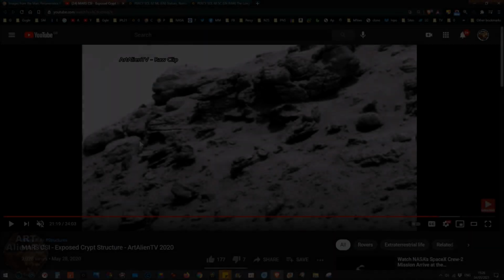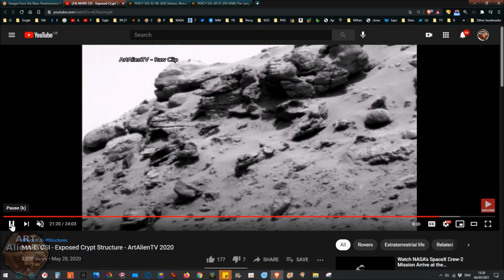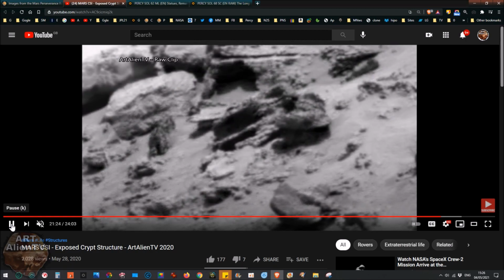Okay, there's one here, and this, like I said, is the Spirit Rover, I think, and I'll show you a bit of this video now, because what we have here is one of these mounds. This is a close-up of one of these mounds, and this one happens to have small chambers in a row here, which I'm going to show you now. Okay, it's going to zoom in, and then it will highlight each one.